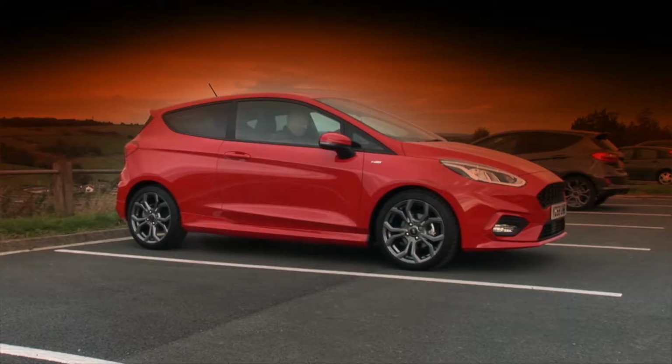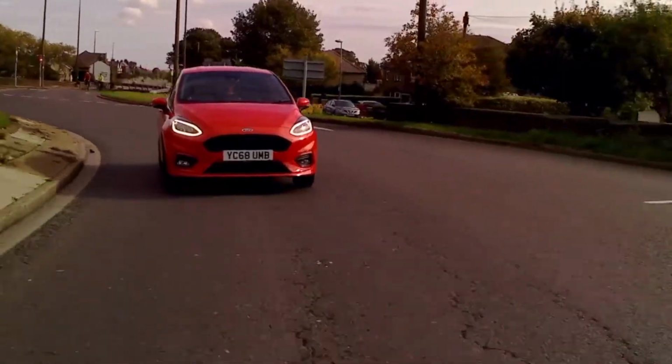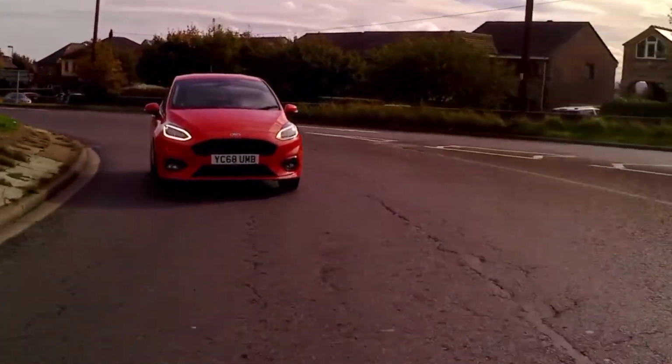We've got a number of things to show you. First of all, though, we've got the review of the brand new Ford Fiesta ST Line that we mentioned briefly at the end of episode 12. It is a two-part, isn't it? It's a two-part. So the first part is looking at the outside and the inside, and the second part, which is later on, will be looking at what it's like to drive. So, let's take a look.